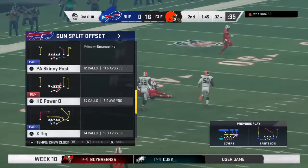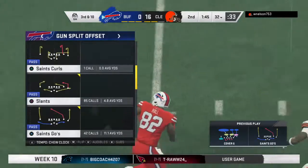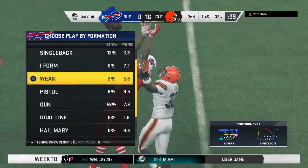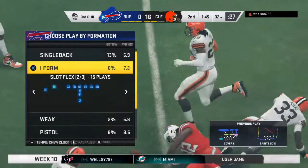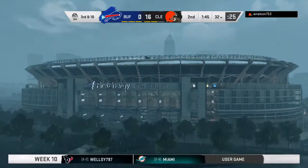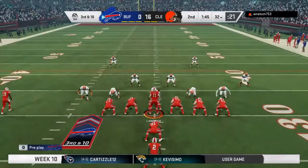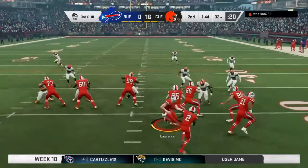Feels like they're getting caught in between here, because they had incompletions on 1st and 2nd down. Now you've got to worry a little bit about the clock, because you prefer not to give them another shot here in the first half. But if you don't pick up the 1st down, guess what? You're likely going to have to. Now they face a 3rd and 10 after back-to-back incompletions.